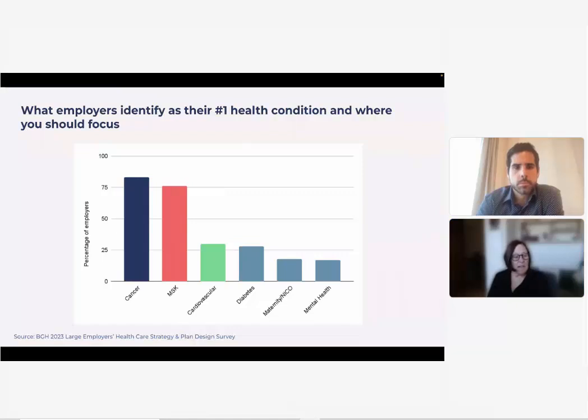So this is from a study from the Business Group on Health about what employers are identifying as their health conditions of concern. Cancer obviously is a big one. It's an extremely expensive thing on a case-by-case basis. We've had huge clinical breakthroughs, but at a cost, of course. MSK is second, but I would say if you looked at the size of the population that MSK affects, that's a much larger number of the workforce than cancer, thank goodness.